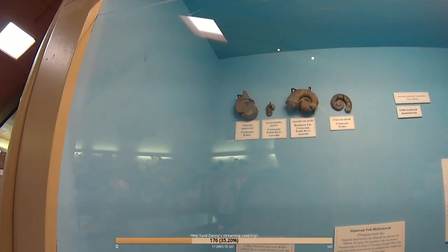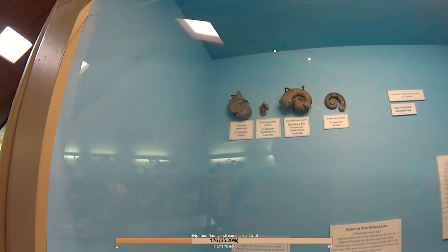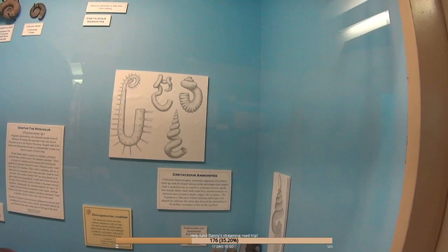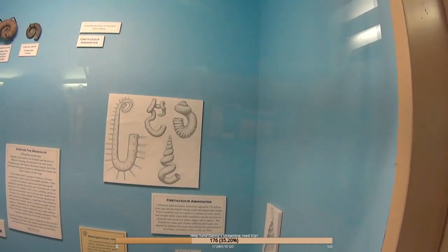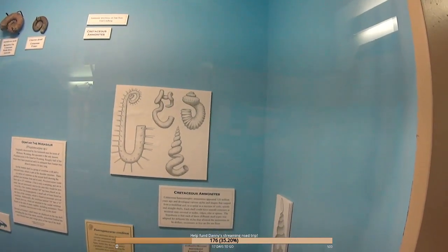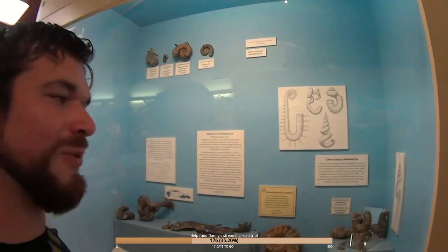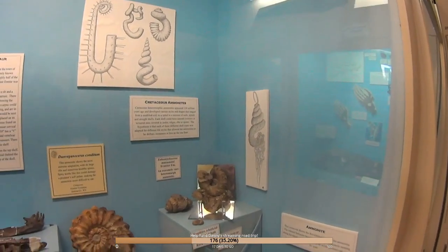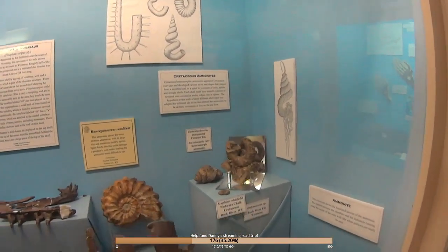Some of them, like Toxoceratoides, curl at one end and then they get long and straight at the other. And some of them do all kinds of really weird, bizarre, crazy things with their shells, like in those illustrations there. Cretaceous ammonites are extremely strange. There's another example of one right there.